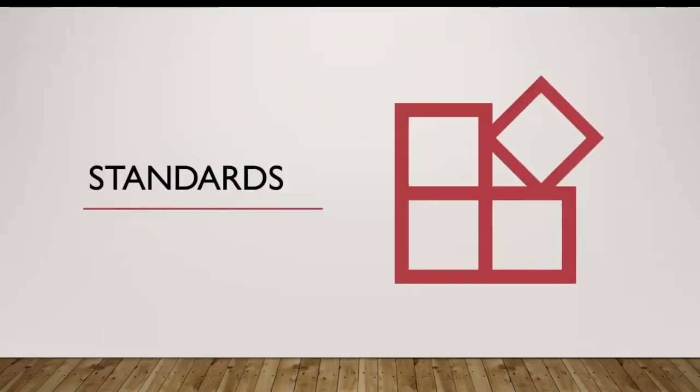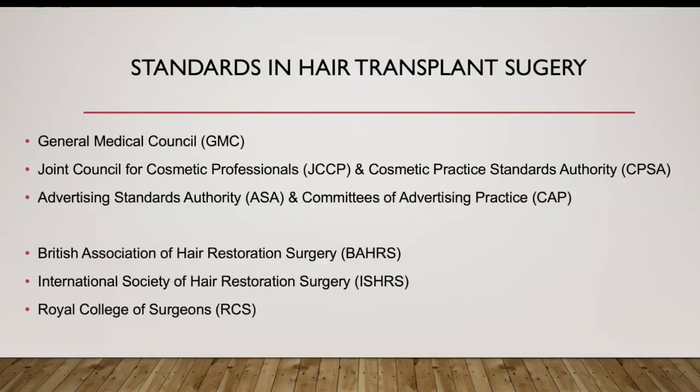So to start with, what are the standards in hair transplant surgery? It really starts with the GMC, the General Medical Council. So you've got the GMC, the JCCP, the ASA, the CAP, the British Association of Hair Restoration Surgery, the ISHRS, as well as the Royal College of Surgeons. There are an awful lot of different organisations which all provide some guidance and standards for us to work to.